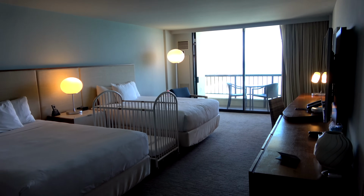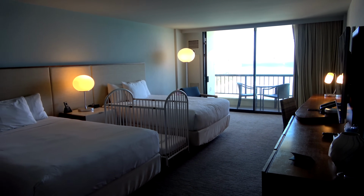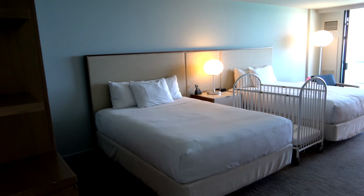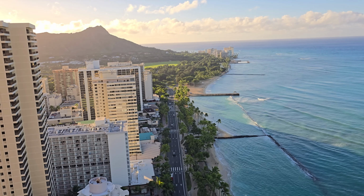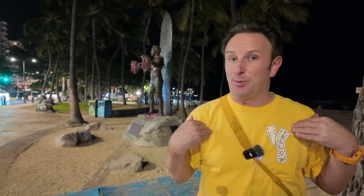I also love that if you're traveling here with kids, you can request a crib and they will bring the crib into your room for free. And there's still plenty of room in the room, even with 2 beds and a crib. I love the views from the hotel. It's 40 stories tall, and so if you get one on a high floor, like the 37th floor, the oceanfront views are absolutely amazing. As someone with Hyatt Elite status, I also enjoy the lounge.